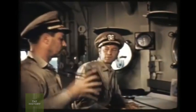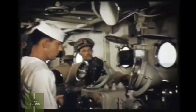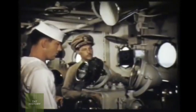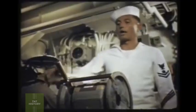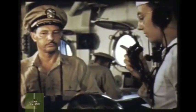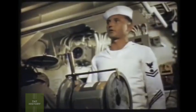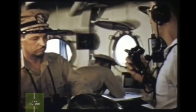Captain, we're in position. Recommend reduced speed, sir. Very well, Mr. Adams. Helmsman, steady as you go. Steady as you go, sir. All engines ahead one third. All engines ahead one third, sir. Engine room con, ahead one third. All engines answer ahead one third, sir. Engine room reports making turns for 4 knots, sir. Very well.